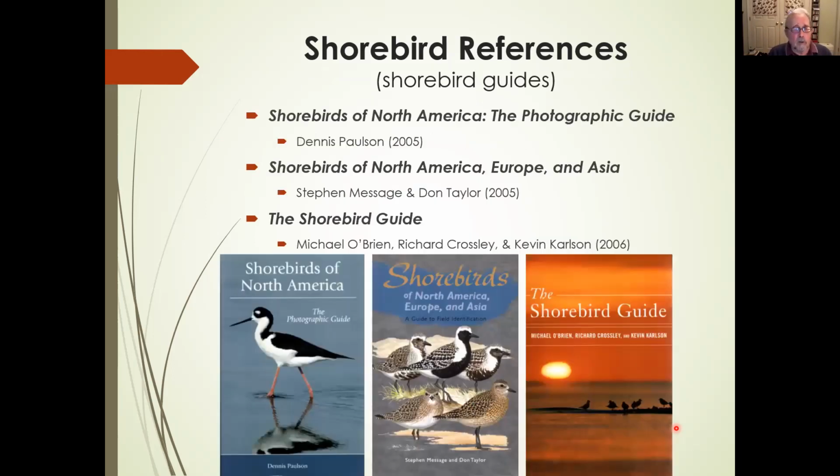And then three more have come along since then. Shorebirds of North America, the Photographic Guide, Shorebirds of North America, Europe, and Asia. And then we have Michael O'Brien's book, The Shorebird Guide. All three of these are good books. If you want to try one, of course, Michael's is the newest. If you really get heavy into it, like somebody I know, like me, that has all five of the books, put them on your Christmas list, if these are even still in print.